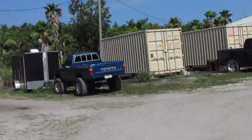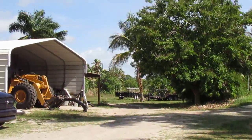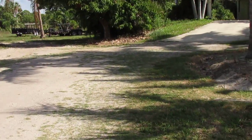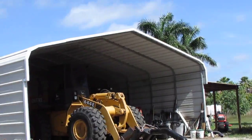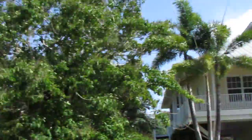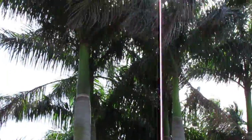And so you can see here, this over here technically is a palm farm. However, he's a mechanic, and he doesn't really do anything with the palms. They just grow. If someone wants to buy them, they buy them. But here's some of the tools of the trade. Big Caterpillar for lifting big trees out of the ground. That's like if you want to lift a 25-foot royal, then that's what you would use.